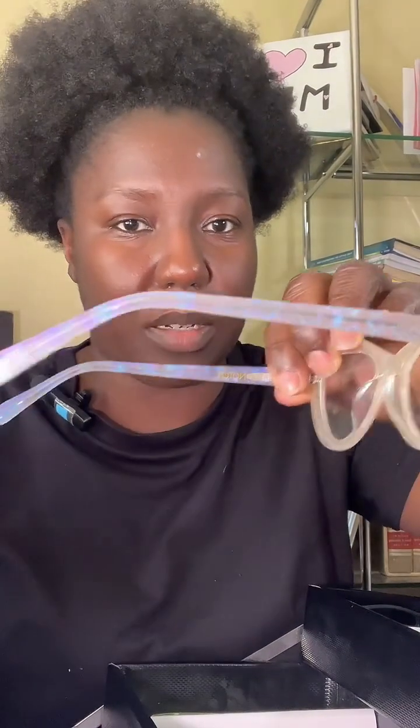Put this one here, put that one there. This one goes here. This one is called Pearl. Again, a little bit on the smaller side for me. No spring hinges, this one does not. Look at the color on that. How pretty is that?